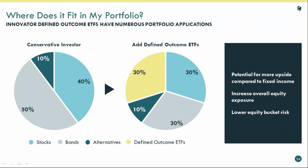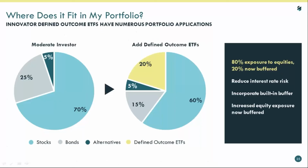So if you go forward one slide, we have a moderate portfolio, which is more in line with what people expect from either a 60-40 or 70-30. In this case, it's a 70, 25, and 5 for stocks, bonds, and alts. And we did a similar thing with the client here, where they lowered their bond allocation and equity allocations by 10% each, which ended up increasing their overall equity exposure to the markets. But 20% of that is now buffered with built-in buffers and known outcome ranges for the next year.